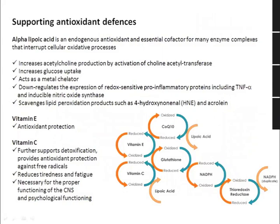We have to support our antioxidant defenses, because if we look at how antioxidants work, they go from oxidized to reduced to oxidized. So, you know, you have to have a good group of friends, shall we say, to help pass on. So there's a knock-on effect. So things like CoQ10, vitamin E, vitamin C, glutathione, all help each other and support each other in supporting our antioxidant defenses.